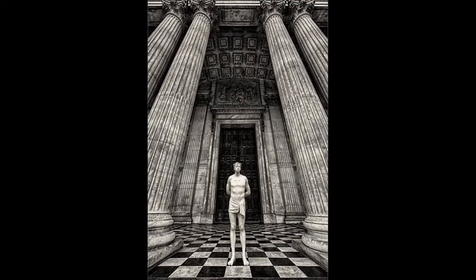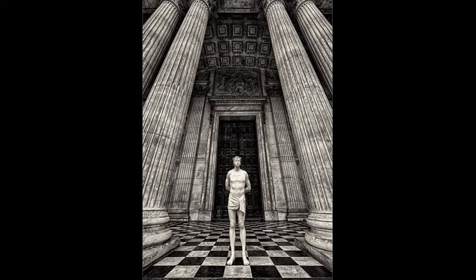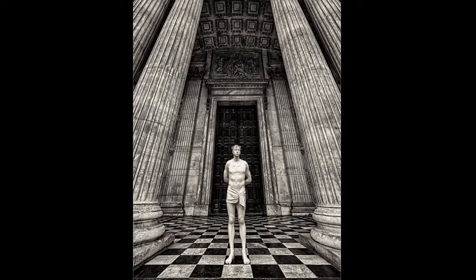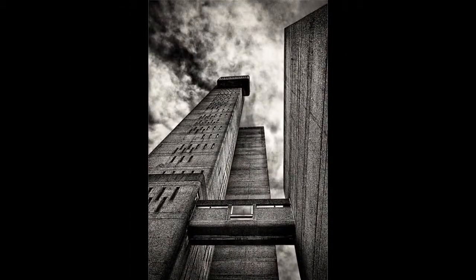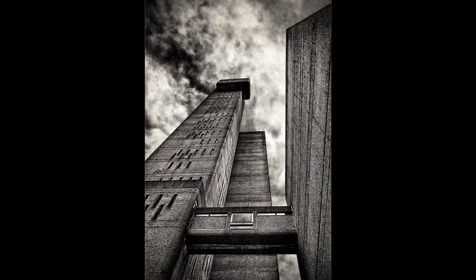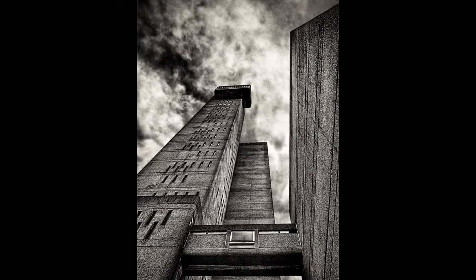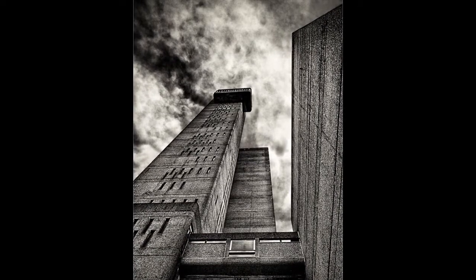This marble sculpture of Jesus Christ, with his hand tied behind his back, was standing at the entrance to St. Paul Cathedral in London. Opened in 1972, Trellick Tower is a residential building in London that was designed in the Brutalist style by architect Erno Goldfinger.